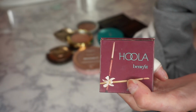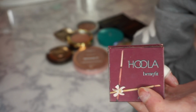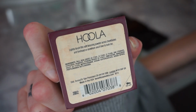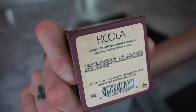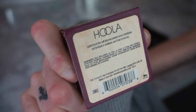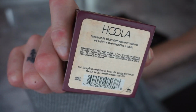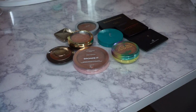I don't know if the lighter version would be a better option for me. I haven't tried that one. It doesn't work for me, and because I've had it so long, the quality isn't as good as when I first bought it anyway. So, I'll pass this one along to someone in my life if they want it. But other than that, I will be getting rid of this particular bronzer. For whatever reason, I can't get it to work for me.